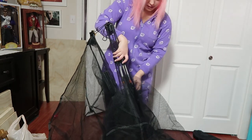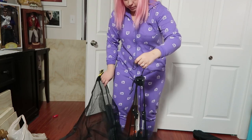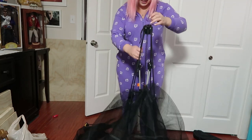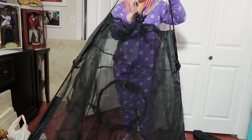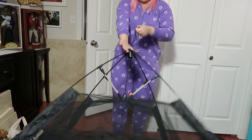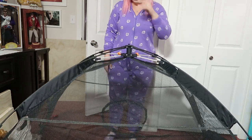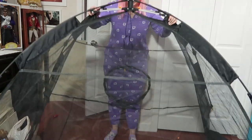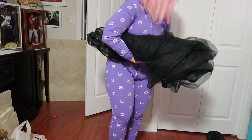Do I have room in here for this? Boy, this is big. I mean, it did say it was like 4 feet by 4 feet. Go like this. Pull the string. Boy! And the tunnel connects to it. Baby, this is for you.